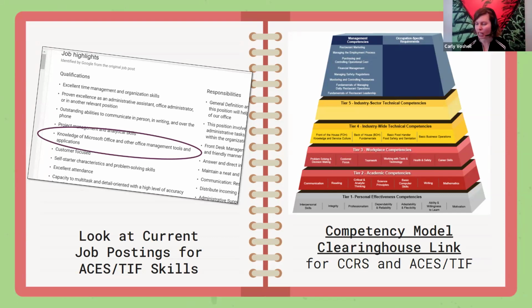Sometimes they say a certification, sometimes they just want knowledge. Here it says knowledge of Microsoft Office and other tools and applications. So I like to look at what types of jobs these are. And I was so narrowly focused on certifications or MOS, or I'm looking at the industry requirements, right?